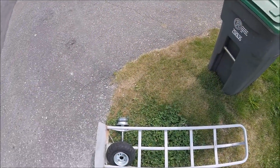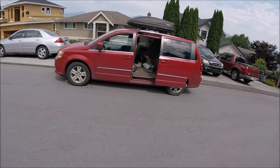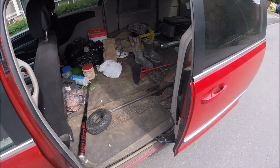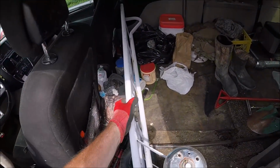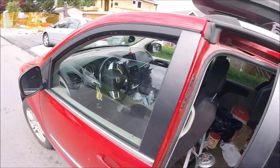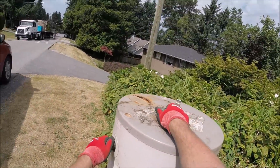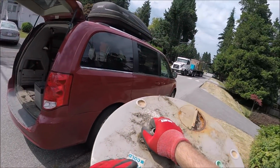Broken dolly here. Add a little bit of weight to my steel pile, or tin pile anyways. Okay, hot water tank's been here for about 3 days. Just been too lazy to grab it, so figured today's my scrap day.